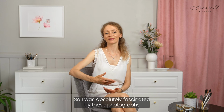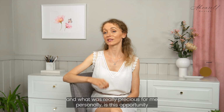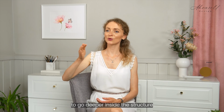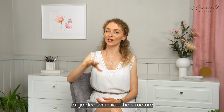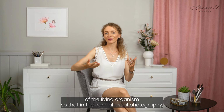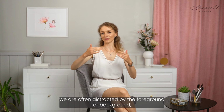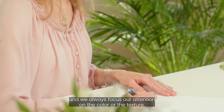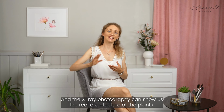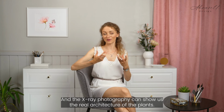So I was absolutely fascinated by these photographs. And what was really precious for me personally is this opportunity to go deeper inside the structure of the living organism. In normal, usual photography, we are often distracted by the foreground or background, and we always focus our attention on the color or the texture. And X-ray photography can show us the real architecture of the plants.